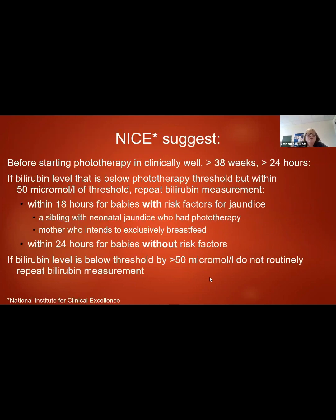NICE have just come out with a new guideline in 2023 that has suggested in the clinically well baby, over 38 weeks and over 24 hours of age, if the bili level is below the treatment threshold, but within 50 micromoles of the treatment line, we should measure the bilirubin again. Within 18 hours for babies that have risk factors for jaundice, such as a previous sibling who's had jaundice and needed phototherapy, or a mum who intends to exclusively breastfeed, or within 24 hours for babies without risk factors. And if the bilirubin level is below the treatment threshold by over 50, we're not routinely testing that. It would be based on visual assessment and how the baby's feeding.